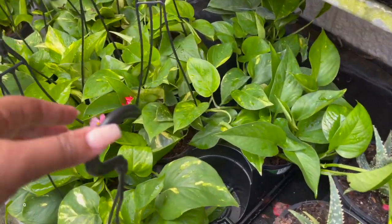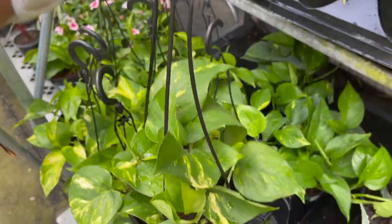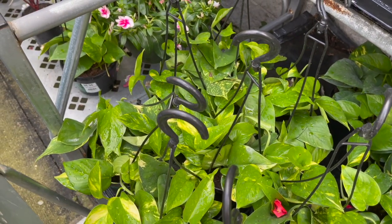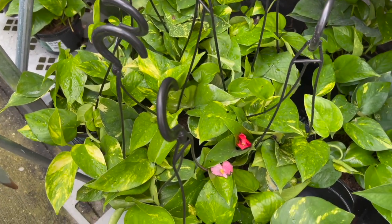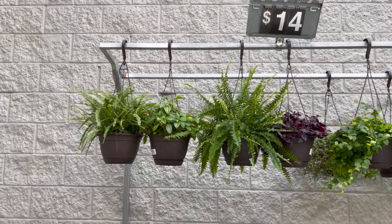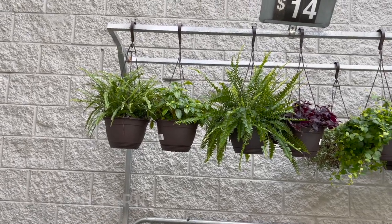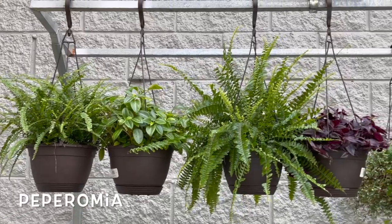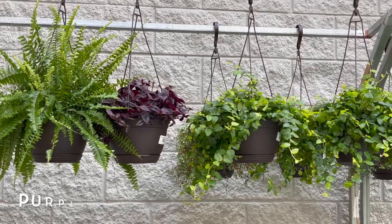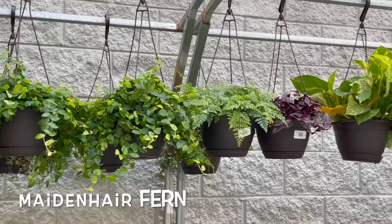Over here, they have their golden pothos and hanging baskets for $6.96. Hanging baskets for $14 from left to right. They have a button fern, a peperomia, another fern, purple tradescantia. They also have a maidenhair fern.